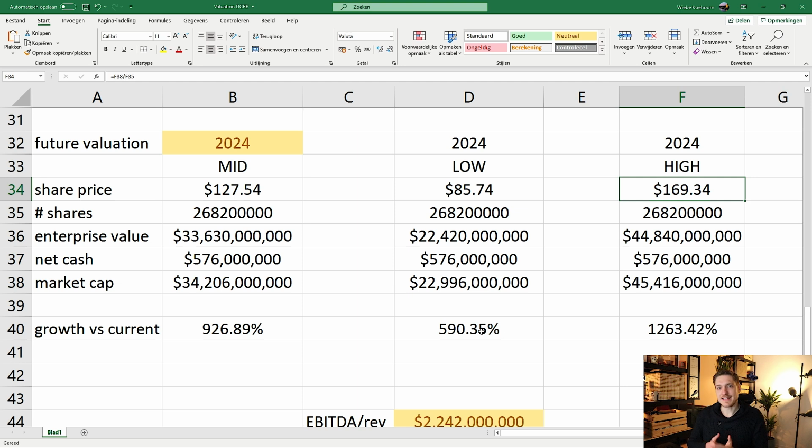And keep in mind, for this method, we don't even need to discount this back to the present, because the current multiples of the competitors, of the other companies, are also based on the numbers of 2024, which means there's no discrepancy between the years you're looking at. If we had been looking at the current revenue multiples of hydrogen companies in 2021, and we would apply that to the revenue of Hyzon Motors in 2024, then yes, we would need to discount it back to the present. But in this case, all numbers are from 2024, which means we don't need to discount it back to the present.